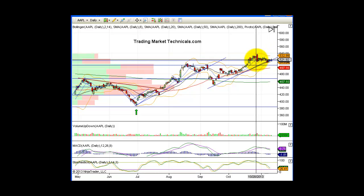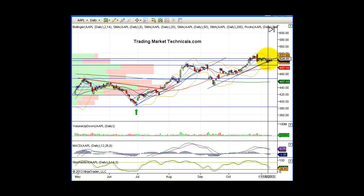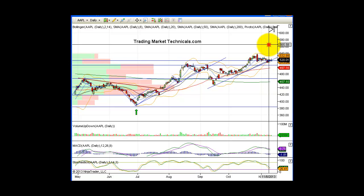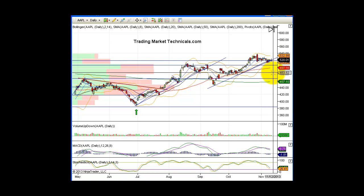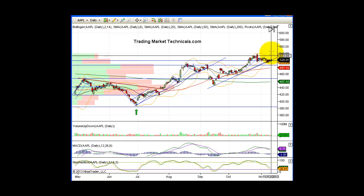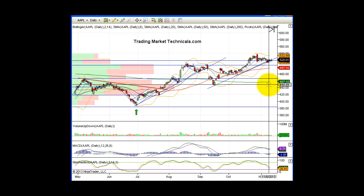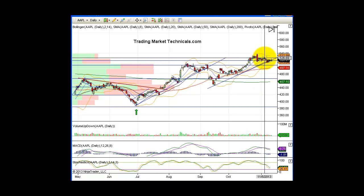That means that energy is building. Let Apple break out or break down, and once it does, you're going to get at least momentum in that direction for at least several days, and that's where you want to look to play it. If it broke to the upside, you might want to either buy the stock, buy calls, or sell a put credit spread, and vice versa if to the downside. But let it break out first. Don't just guess. It's not worth it.